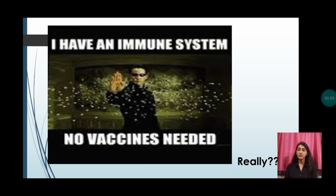I have an immune system. No vaccines needed? Really? None of us has any magic potion. Therefore, our immune system requires some help. We need to administer immunoglobulins or antisera to help the immune system prevent certain diseases.